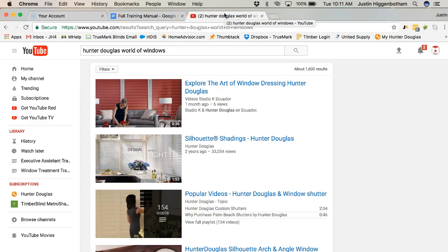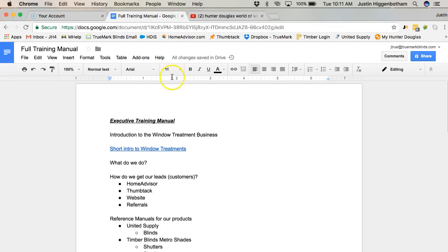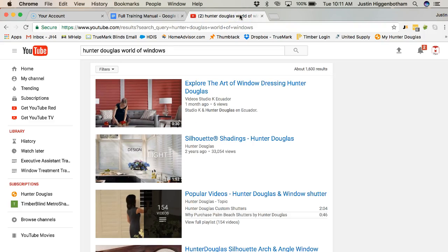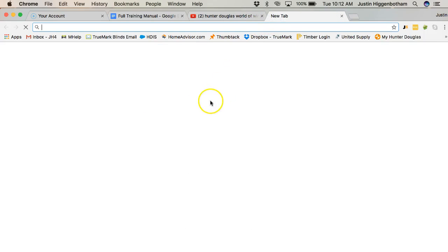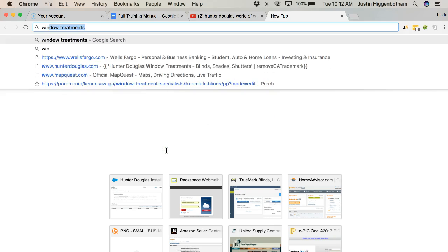All right. So today is an introduction on what our business actually is. So you'll notice here, introduction to window treatment business. So inside a home, there's obviously windows. Window treatments are products that help dress up the interior of those windows. So let me see here. Let me just go into, let me Google window treatments.